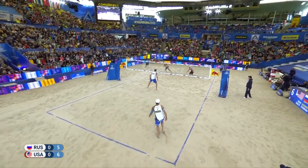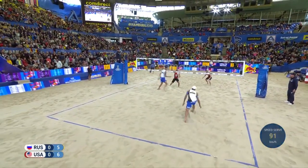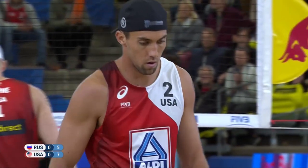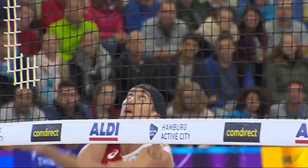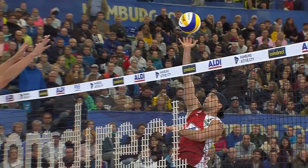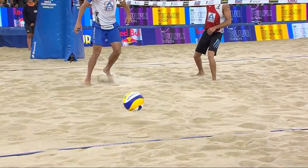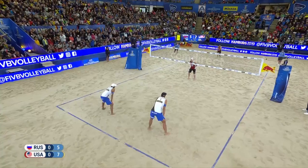Krasilnikov serves for Russia. Continues to target Trevor Crabb. Trevor Crabb has the answers. Great serve received from the American. And also some very nice shots to kill the ball. Big attribute for the United States has been serve receive. They have fended off some extremely tough serving from this Russian duo who's trying to put the pressure, trying to crack them.